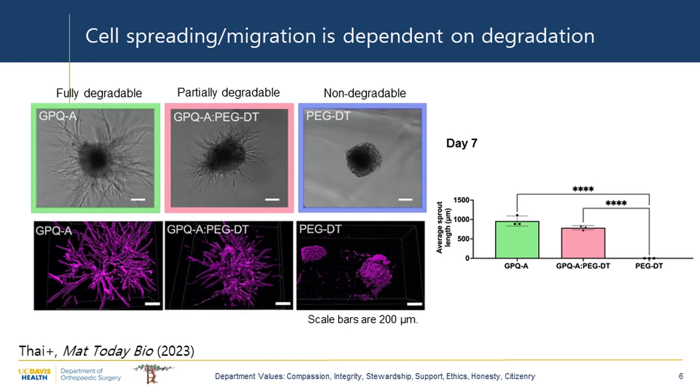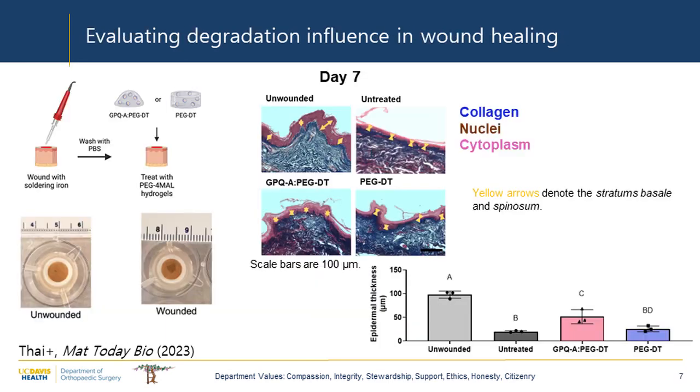So this is a powerful platform to guide the trophic factor production of spheroids. We translated the efficacy of this approach with an ex vivo full thickness skin model. So we got cadaveric skin from a company, Genoskin from France. We made a reproducible wound into this defect with a soldering iron, and we filled these defects with slow, rapid, and non-degrading hydrogels. So I'm really showing you here this thickness of the epidermal layer.